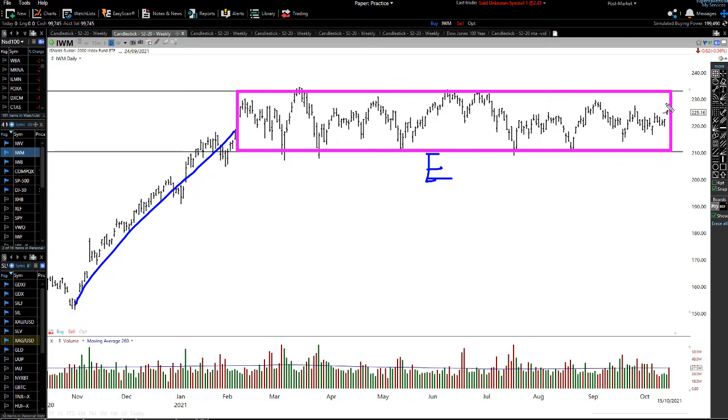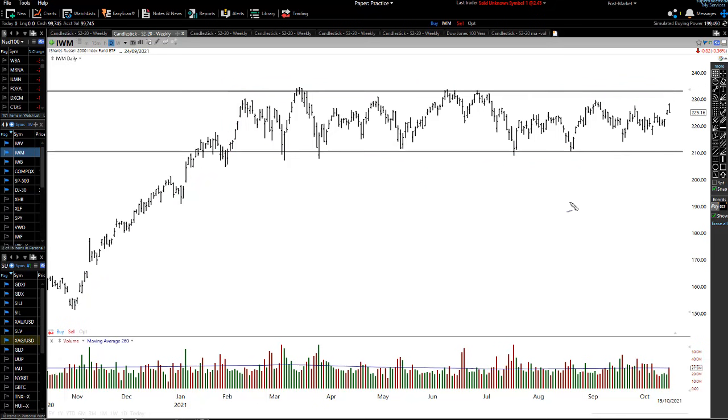So I'm personally going to be watching the Russell 2000 because it's definitely going to give us some entry signals there. And not only that, but the stocks within the Russell 2000 as well could produce a lot of good trading opportunities here. So please keep an eye on that, guys, because it could be quite nice for us.